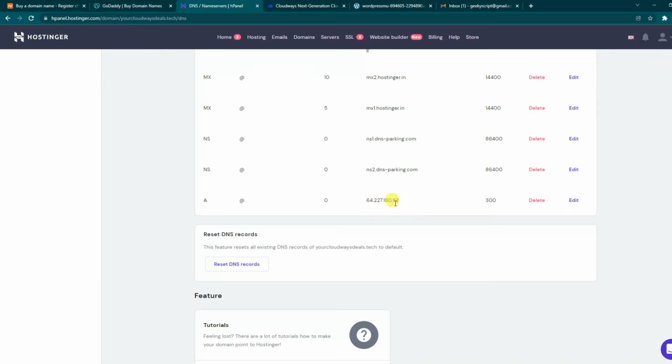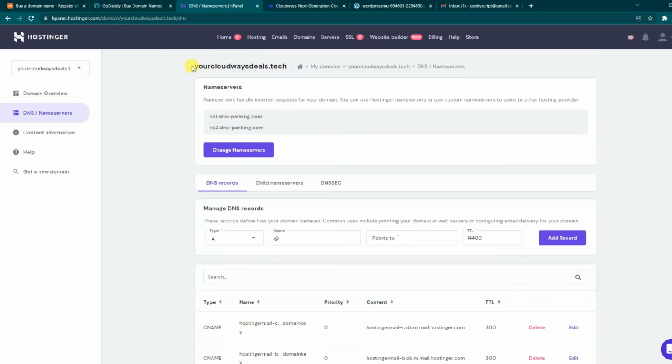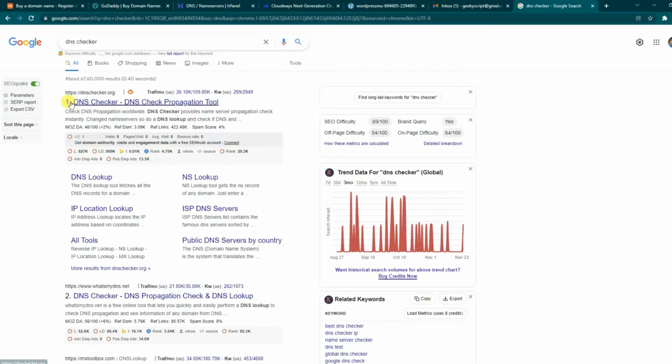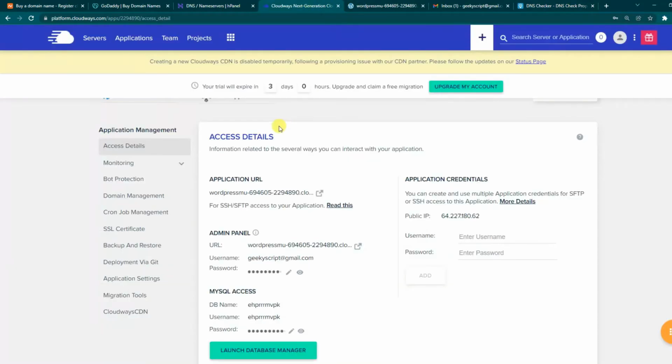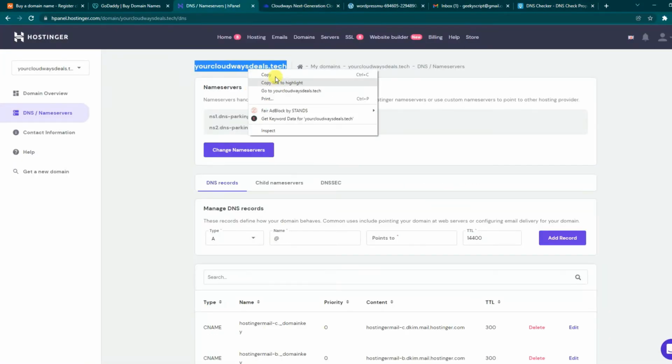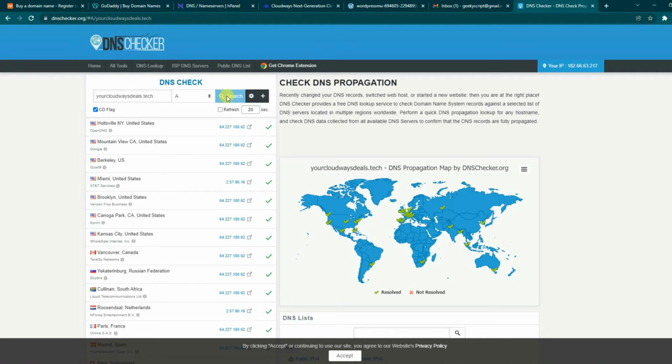So you can see it has rightly pointed over here, right? Now your Cloudways deal.tech website will be available in a while. You can check your DNS status on this website called dnschecker.org. Simply navigate to this site, copy your domain, paste it over here, and click on search. You can see it has started propagating to our new IP address.